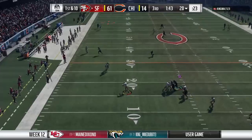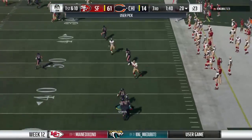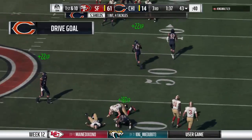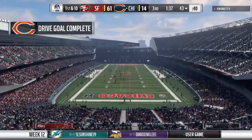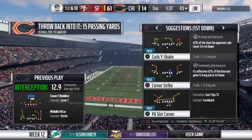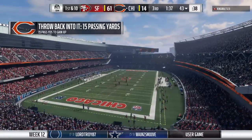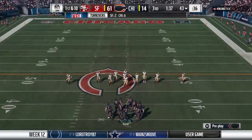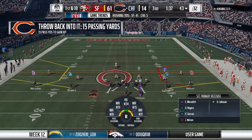Now he's going to let it go deep left side, into heavy traffic, and it's intercepted. Picked off by Sam Shields, and he's able to get it back here to the 43-yard line. Not the best of plays there as a quarterback. You're right-handed, rolling left, trying to throw it that far downfield. I remember a coach of mine saying, son, that's the equivalent of trying to get the car keys out of your pocket with your opposite hand while you're trying to run. You just can't do it.